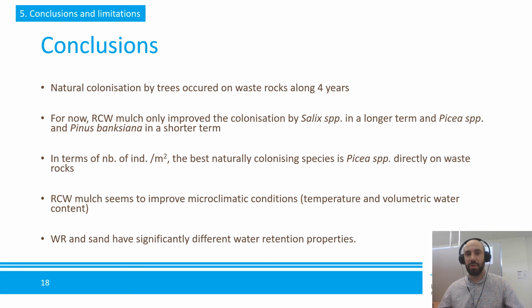Raméal chipwood mulch seems to improve microclimatic conditions, increasing the volumetric water content on soil surface and buffering the temperature of the soil during the day. Waste rocks and sand seem to have significantly different water retention properties.